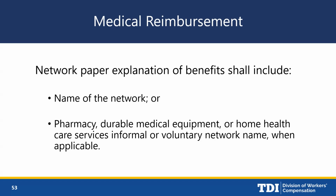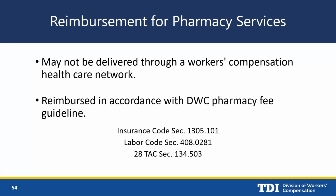Now, if you're receiving an explanation of benefits, you're going to be looking at it. This is your collections department looking at the EOB. Maybe you didn't know it was network. Hopefully you found out during registration or intake. But if you're looking at that explanation of benefits, know that you're going to have the name of the network on there. Also, there's another nuance: pharmacy, DME, and home healthcare services can be part of an informal voluntary network. That name should also be on your EOB if you're receiving that, and that's only when applicable. So let's talk about that.